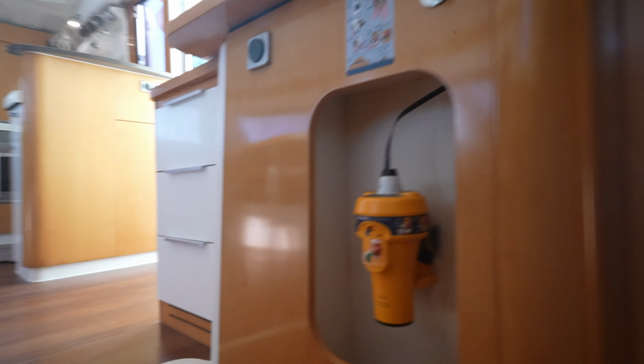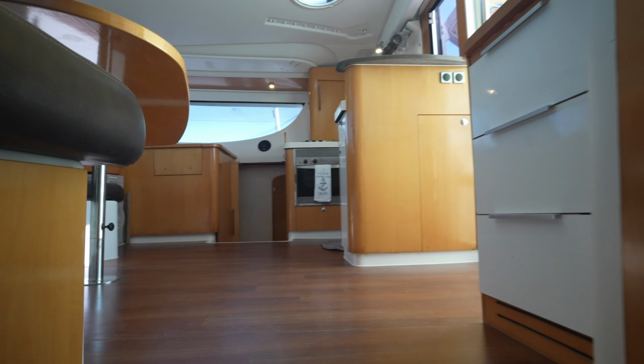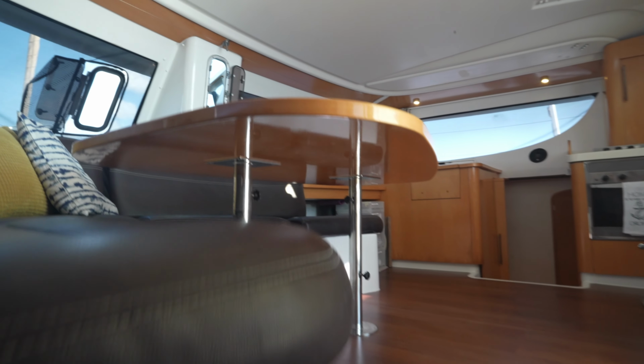We talked about that aft seating area. That's definitely one of my favorite features on the boat. Just really a nice, comfortable place to hang out. The workshop forward. Yeah, I think we pretty much covered it.